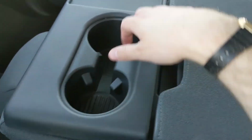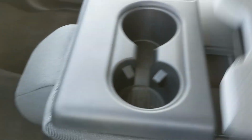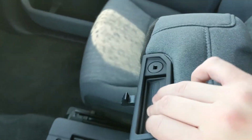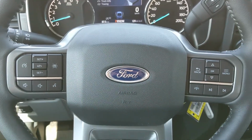Then you have 2 cup holders and your center compartment / armrest here, which is pretty spacious. But then this does lift up and out of the way to become your 5th passenger seat and 6th seat overall, so plenty of seating in this truck, with another lockable compartment underneath that for even more storage. But that should cover our look at the interior.